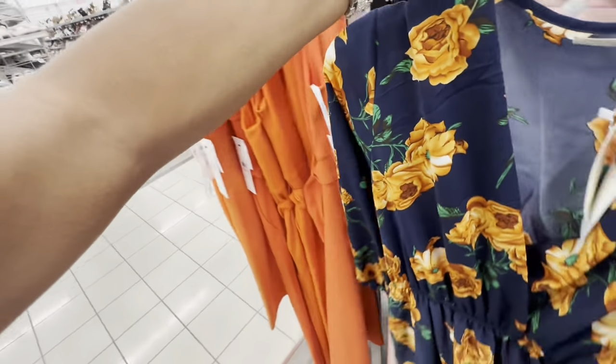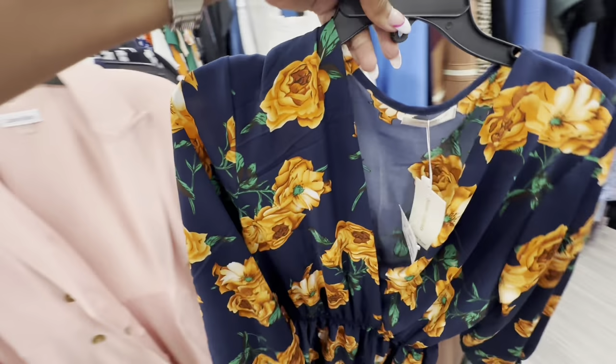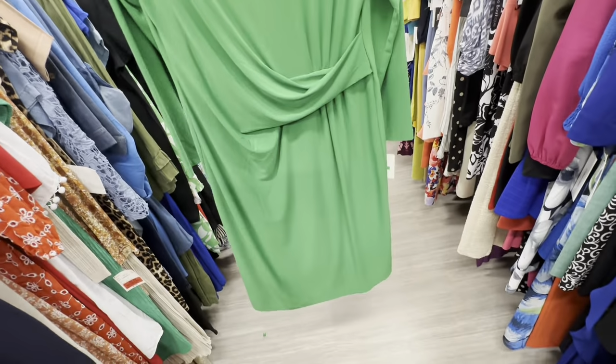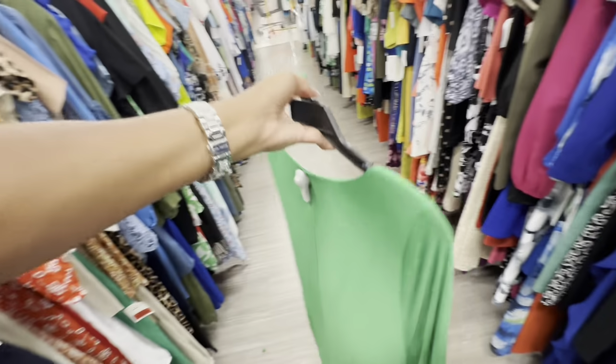Let's check the price for this baby right here. Okay, $13. Nice. This green dress right here is a large, size large. This is the back.